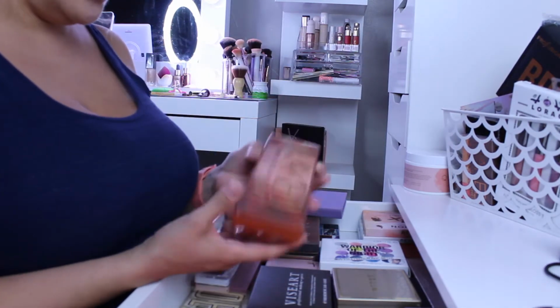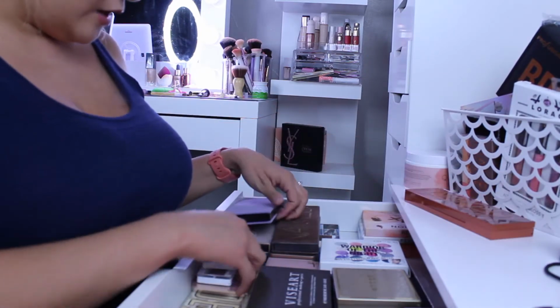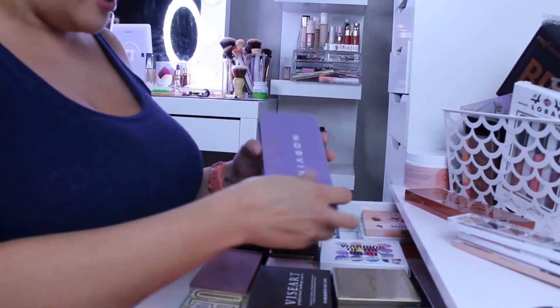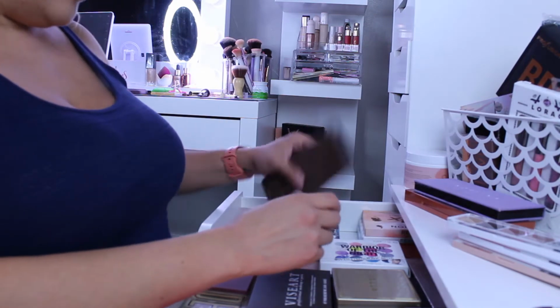But yeah, so I do have the Naked Heat palette. I'm definitely going to go ahead and keep that. Then I have, let's see, I already talked about those. We're keeping those. And then I also have some of my higher end palettes, like my Norvina palette. I'm definitely going to go ahead and keep that one.